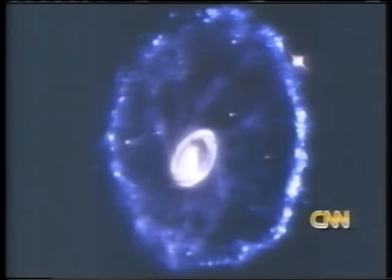I don't know if you can see this picture. This is a cartwheel galaxy that was seen by Hubble. What does that tell you that we didn't know before? Well, this is a beautiful example of a collision between two galaxies. The length of time that this collision takes is enormous. It's 100 million years.